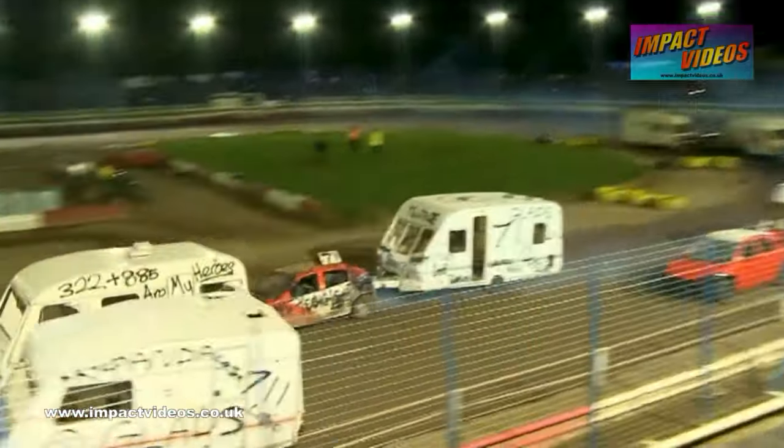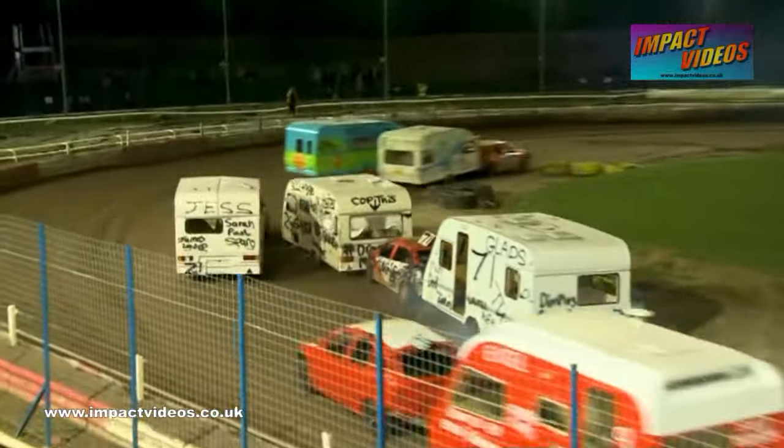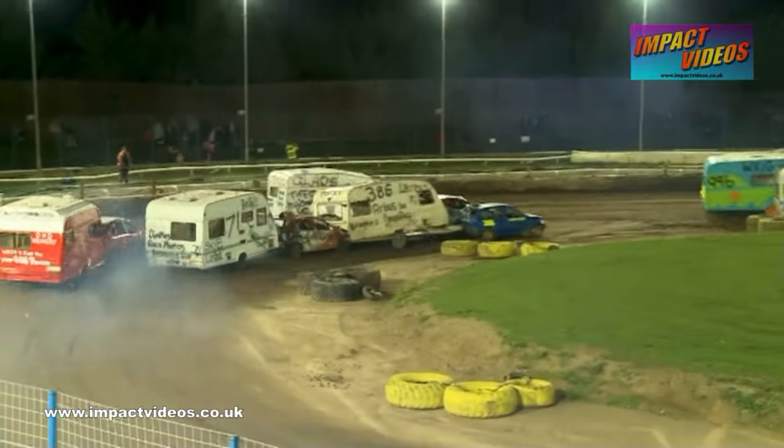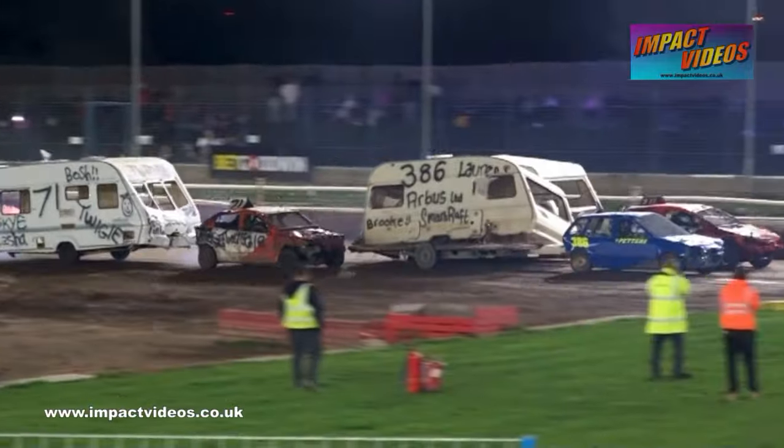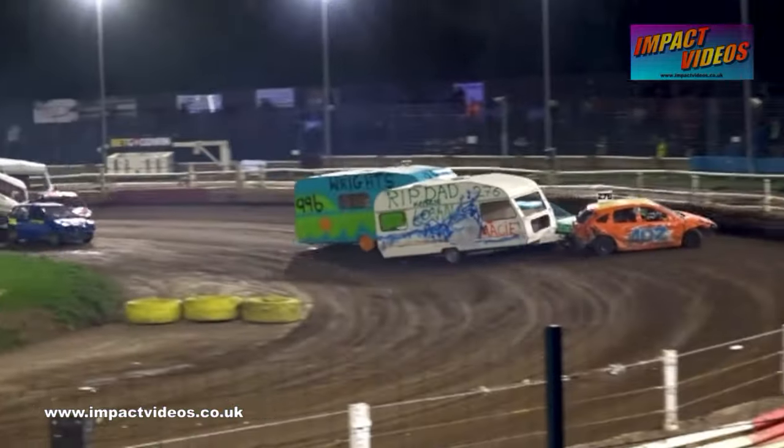Running on the banger caravan race here at Mildenhall. Look at those curtains flowing in the breeze there. Lovely. And the very fast one at the back with the aerofoil. Look at him go. Down the back straight again. Oh dear, the pretty one.